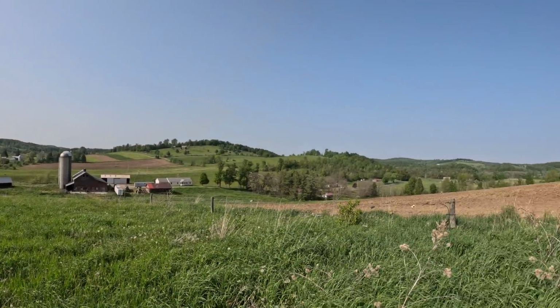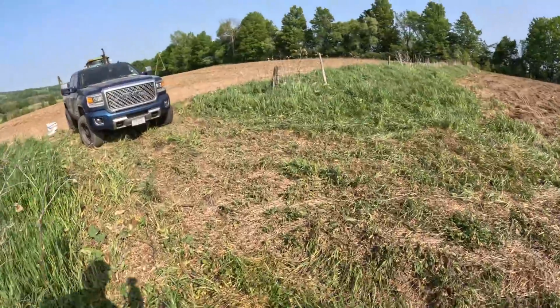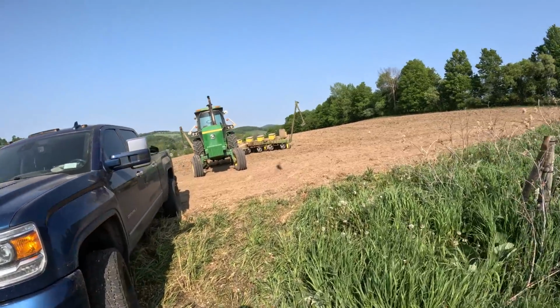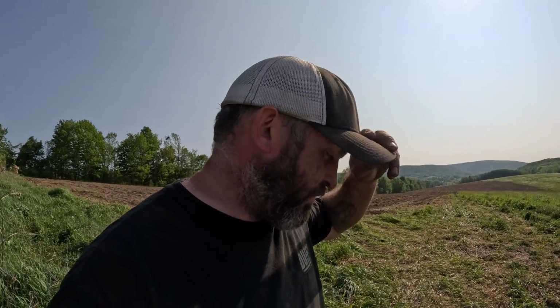God, it's nice. Alrighty, let me throw the drone up and give you guys a little bird's eye view of what's going on, and then we'll get the truck moved, we'll get the planter moved, feed Yanko some dinner, and go do that. So tomorrow we'll be able to move.